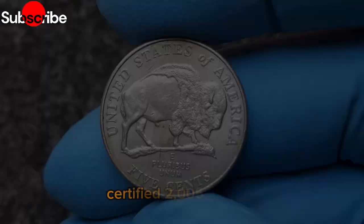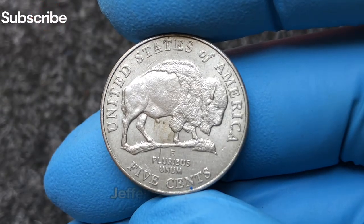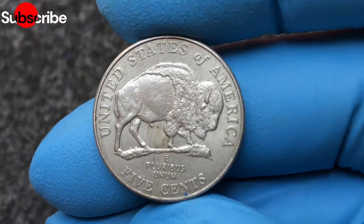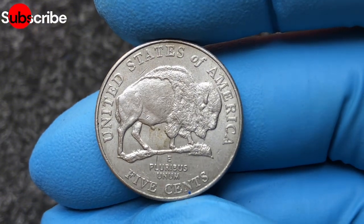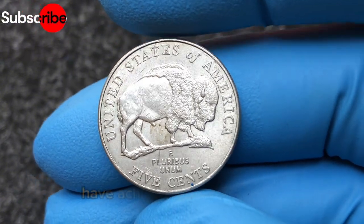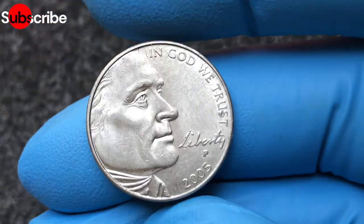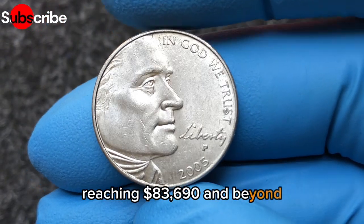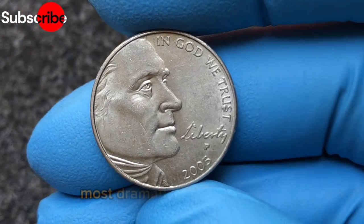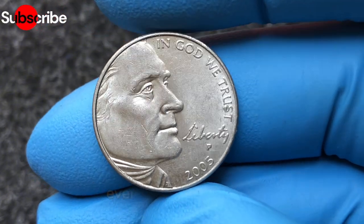Certified 2005 Bison Jefferson 5 cent error coins, authenticated by PCGS or NGC in top mint state condition, have achieved verified auction results reaching $83,690 and beyond for the finest and most dramatic error specimens ever brought to market.